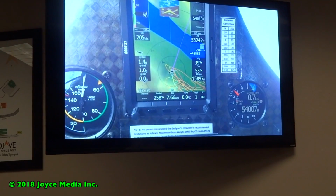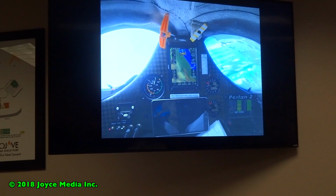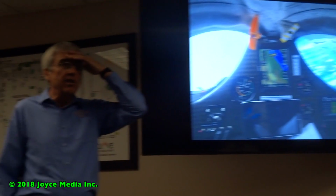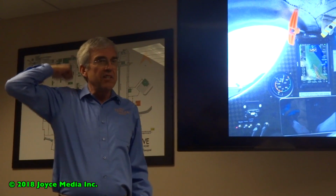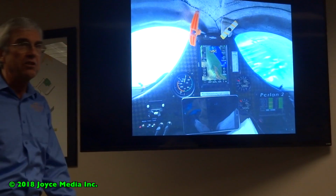Ready? Slide. Wow. Where are the handles? The handles for? Yeah, the orange and yellow. Up there, one is for the release from tow, and the other one is a jettison of the drag chute that's in the tail. This is the release from tow. This is the jettison of the drag chute, if you ever used it.